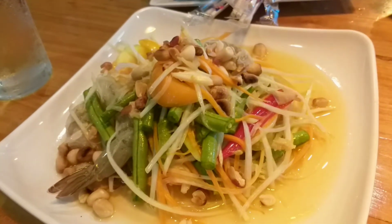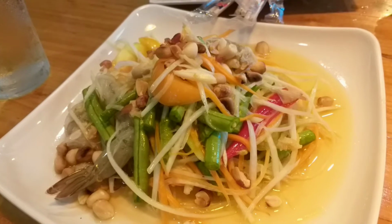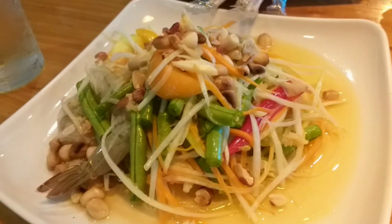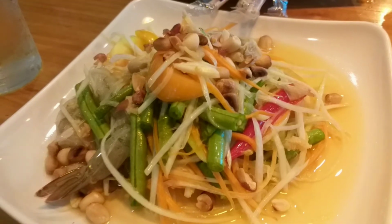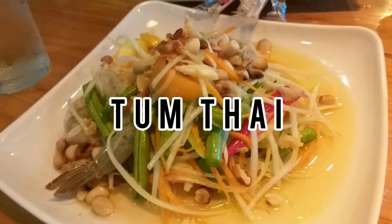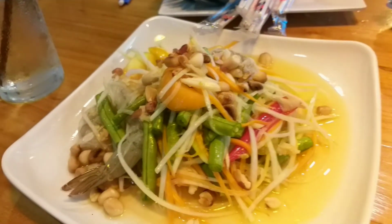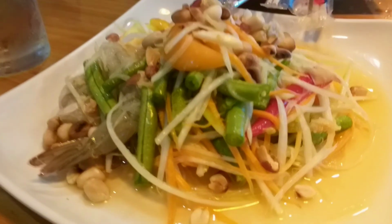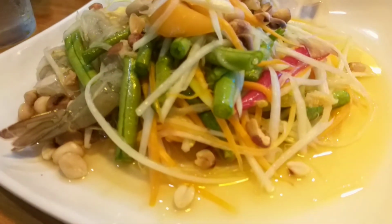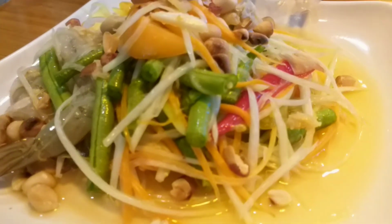This food is what we call the Som Tum. This is very popular here in Thailand, which means papaya salad. This type of Som Tum is what we call Tam Thai, which means sweet and spicy papaya salad. This is the original taste of papaya salad here in Thailand. Aloy.